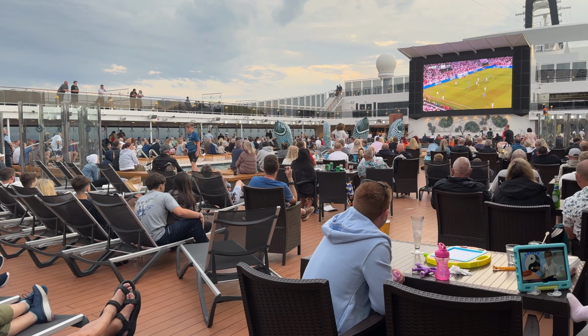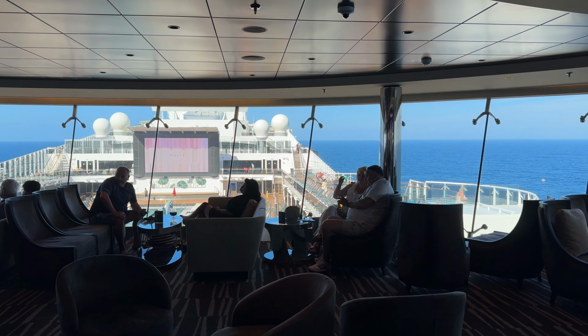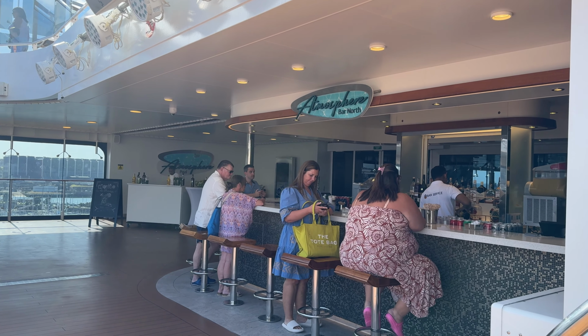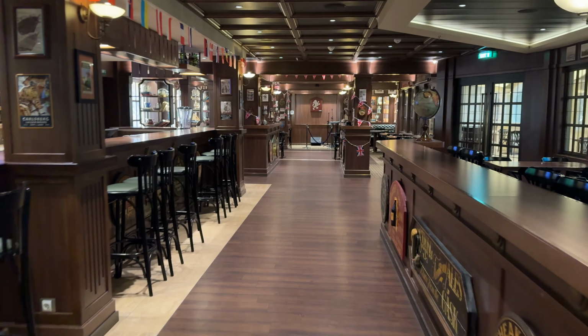Does MSC Virtuosa really have a seating problem? In our experience, yes. Many venues feel too small for the number of passengers, and unless you're strategic about when and where you go, you might find yourself standing or hunting for a chair.